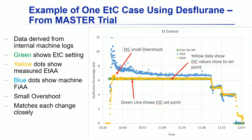You can barely even see the green line that represents the target end tidal value they were trying to get to. So this is desflurane. Again, this is 6% end tidal target the user's trying to get to. And those yellow dots are the measured end tidal value. You'll notice it's pretty much right on top of it the entire time. Long case, it stays at exactly the level the user wanted the entire time. Late in the case, they make a couple changes. Again, real quickly, it gets there and it stays there. This is the beauty of this feature. This is exactly what we hoped it would look like in the trial, and this is what it looked like.